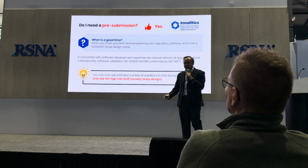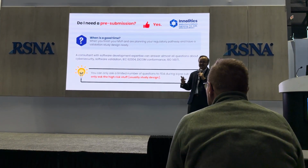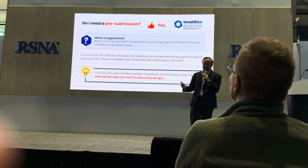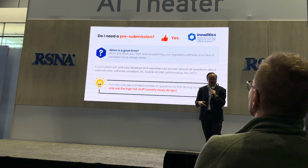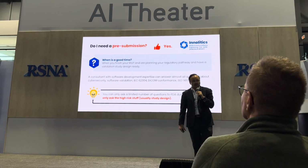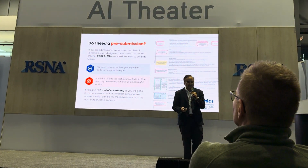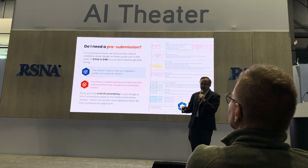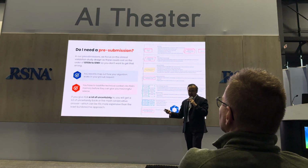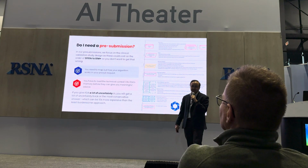And a consultant that has some software development experience is our preference, because that consultant should be able to answer a lot of questions that you don't have to go to FDA for. Things like cybersecurity, software validation. These are questions that don't need to go to FDA for pre-sub. So you should ask the high-risk stuff only, which usually for us is going to be the study design. The study design, to execute the study, could be a costly mistake to get wrong. These studies cost on the order of $150,000 to $1 million plus, so that's a high priority to ask FDA.